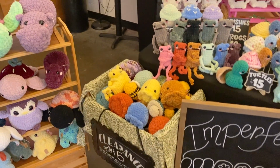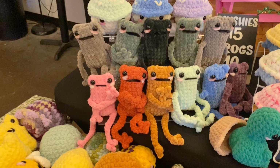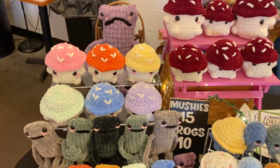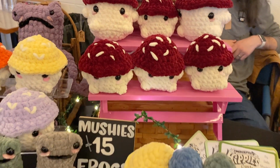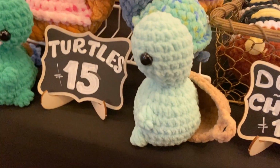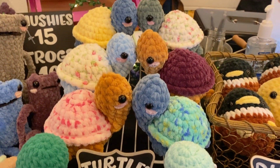Panning over, we got my leggy froggies and the rainbow mushies. They look so cute all set up like that. Behind them is that larger purple leggy froggy. And then next to it, I have my classic red mushy boys. And down below are all my turtles. Those Buddha turtles I've made. And then above are just all the tofu turtles.